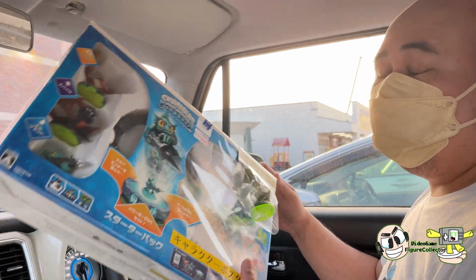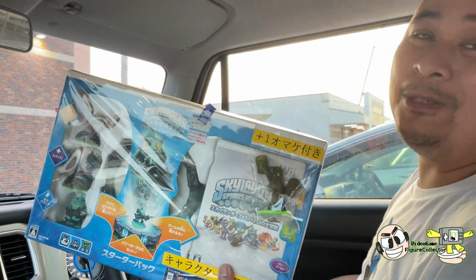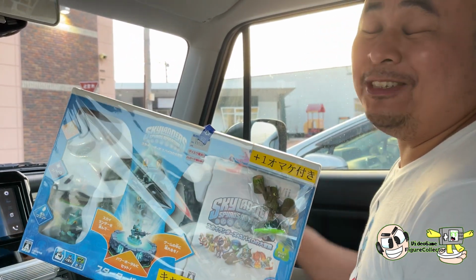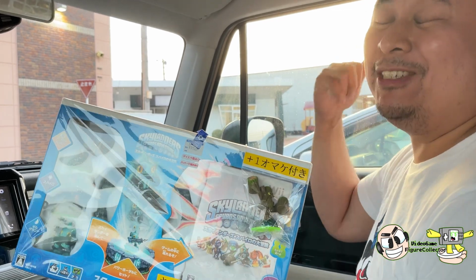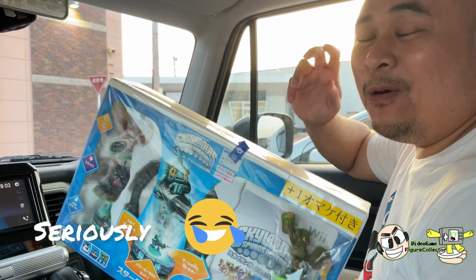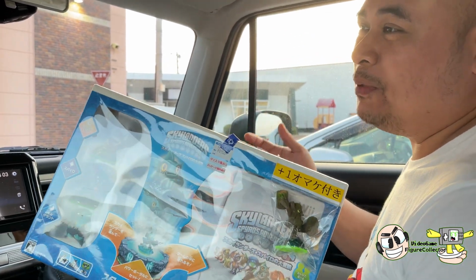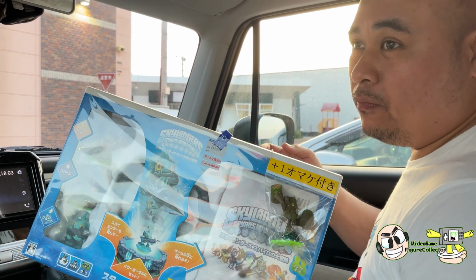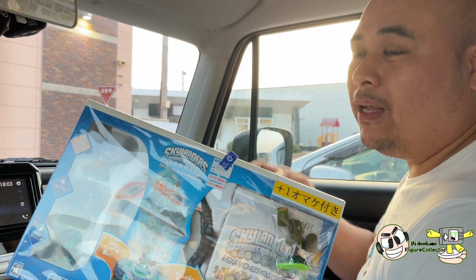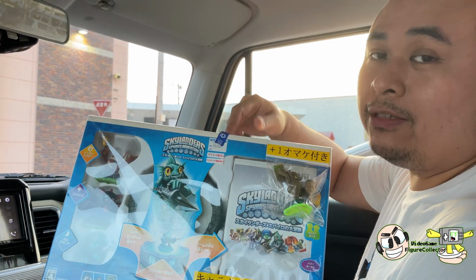Hey guys, and this is the only one that I was able to get because I checked my wallet. I forgot to check my wallet before going in and I only had exactly 1,000 yen, and I have to choose between the Magic the Gathering Funko Pop and the two Hot Wheels and this one, and of course this one would definitely win because just check out the price of this one.